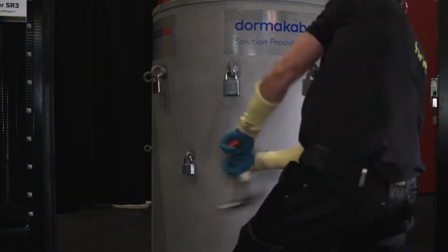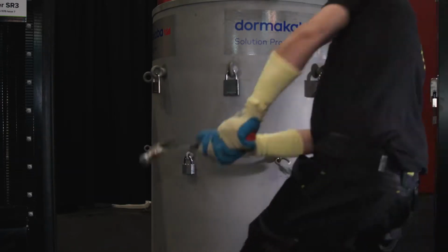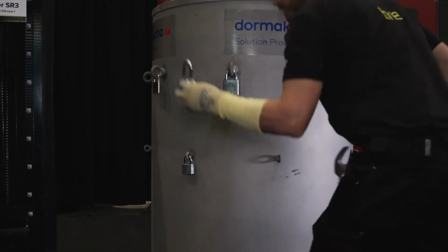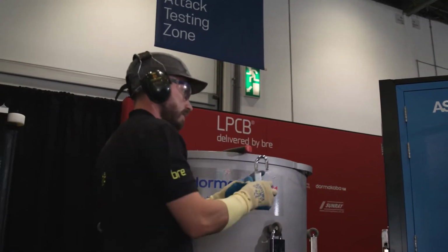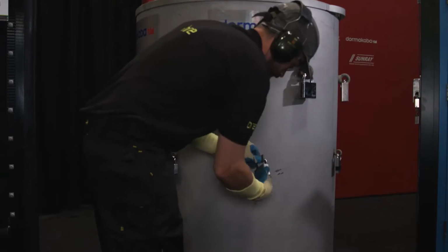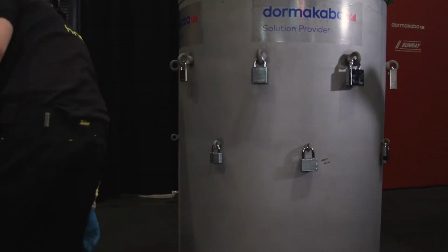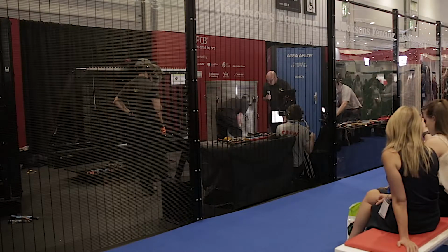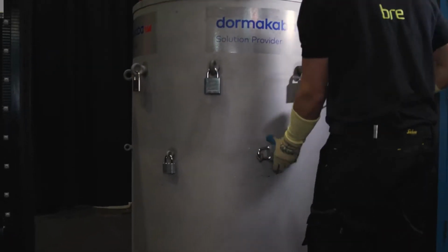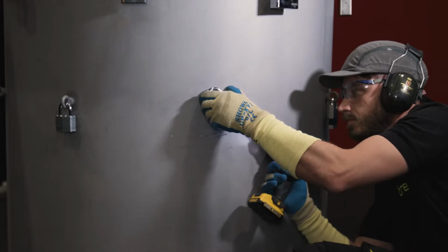Again, these tests are not very quiet. And again, that's released. So again, sold as a high security padlock for your local do-it-yourself store. Okay, that's mainly the impact test. The guy's now going to do some drill tests to try and drill out the cylinder. Again, just a standard 12-volt drill available from all good do-it-yourself stores.